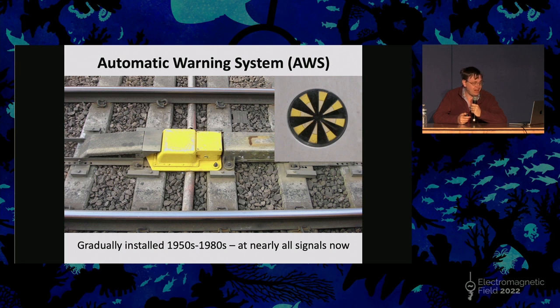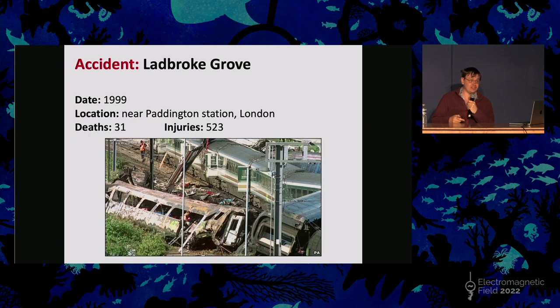The little display will turn out to look like that. It's called the sunflower display, that sort of black and yellow pattern. And if you don't press a button in the cab to acknowledge that within about 2 seconds of the bell going off, then the brakes will automatically be applied. Unfortunately, this still doesn't work all the time.